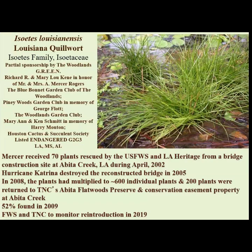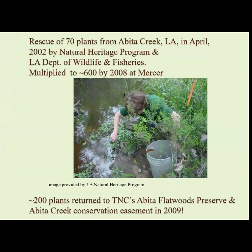Another species, Louisiana quillwort. This one doesn't occur in Texas, but since we're the only institution in the area close to Louisiana, we have adopted work, and we successfully helped with a rescue. Everything was done by FedEx from our partners in Louisiana, and then we FedExed the plants back when they were ready to replant them. And so far it seemed to be successful.